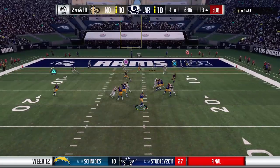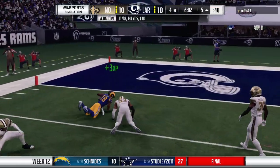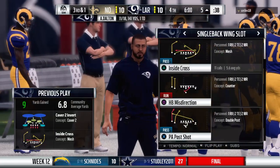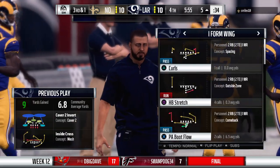No gain at all. Throwing, Dalton. He's got his man. This is Jackson. And he'll be brought down this time at the 5-yard line. And they'll get 9 there as that sets him up better for third down.